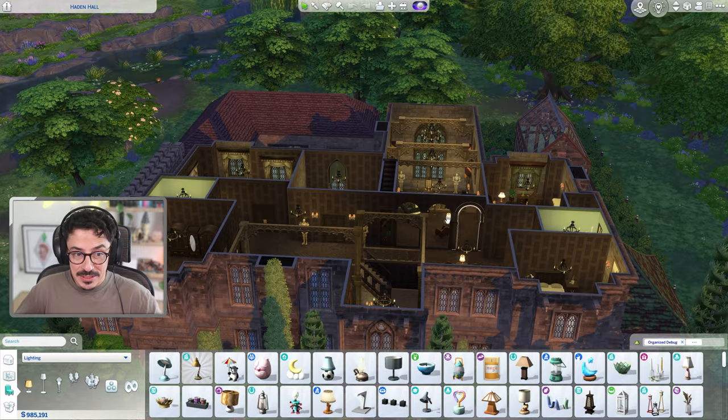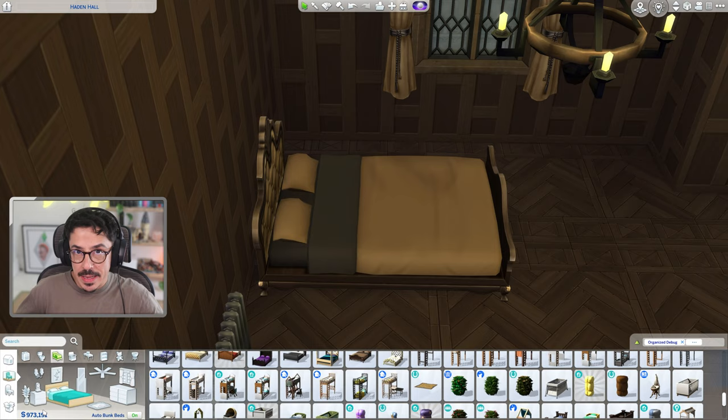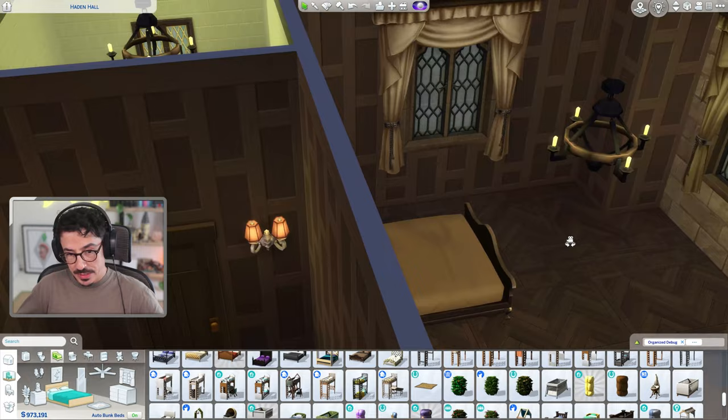So let's make a start. And I think we're going to make a start into Arthur's bedroom itself. And so here we are. We're going to go for this bed, which is the most expensive bed in the game. 12,000 simoleons. You can see we've got a bit less money now because I've put a lot of money up in that vault up on the top level. So yeah, kind of plays a part in the storyline as well, doesn't it? That bed looks marvelous in here. I think it's going to work.